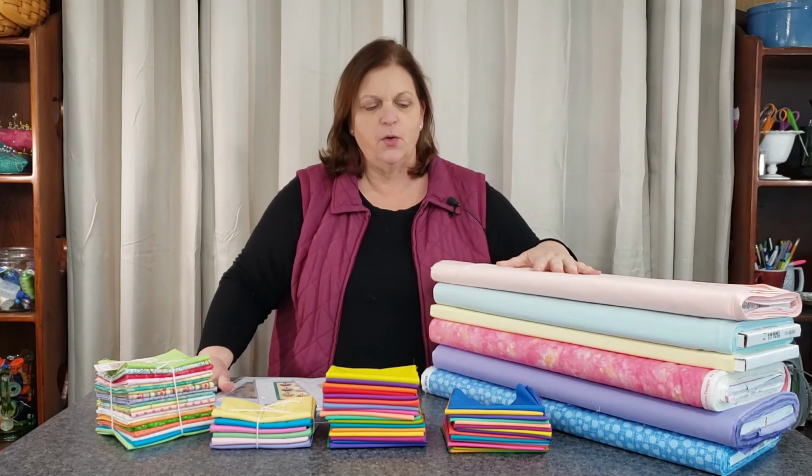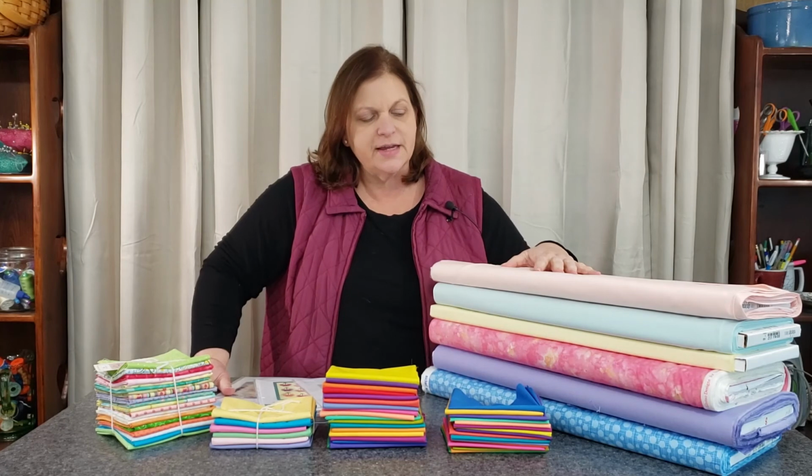So don't forget, we've got spring covered. So if you like bright, bold, modern quilting, here's a few possibilities for you.